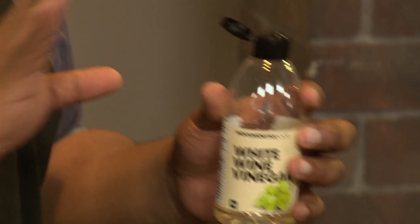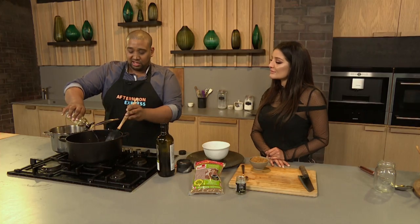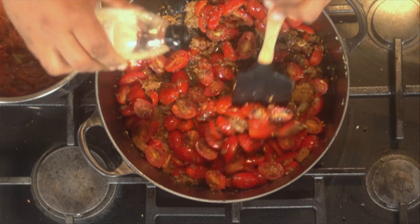It's going to be more sweet than anything else. You want to counteract that. Yes. Food is all about the balance. So what I use is vinegar. You can use white vinegar, brown vinegar, sherry vinegar, white wine, red wine vinegar, anything. Just add that, and that's just going to cut through all the flavors that you've got happening in your pot.